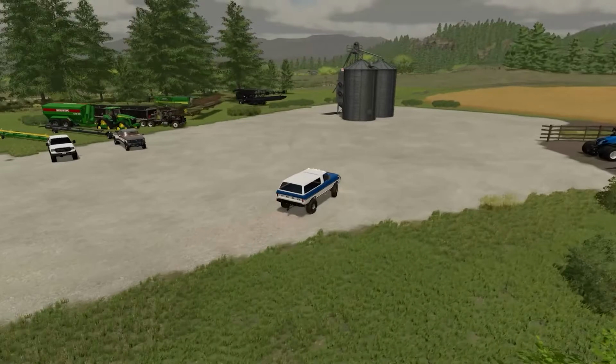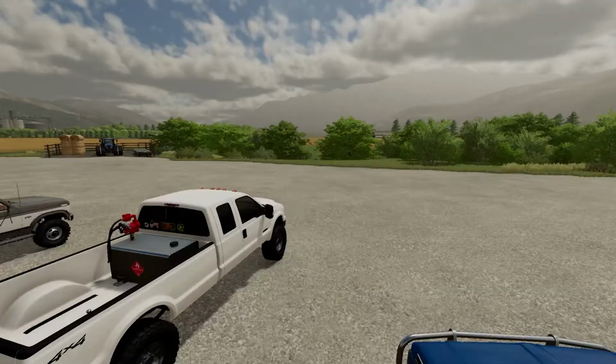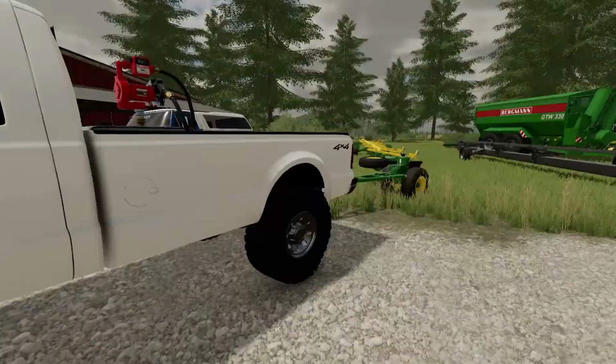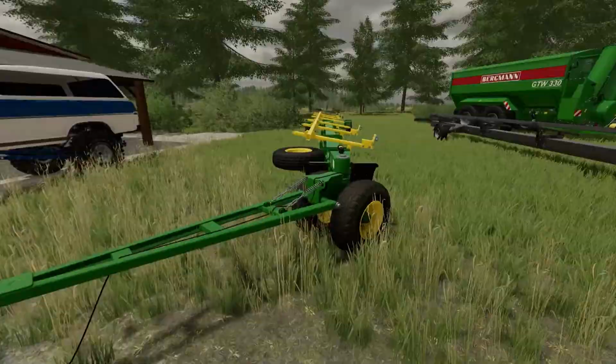As you can see, both of the 350s, like I was saying this morning, are up here, as well as a lot of equipment to get the job done. We're going to pull up right there. We're looking good, but yeah, here's more of the 350 King Ranch. I'd like to think it's not a King Ranch, but I'd like to think it is.